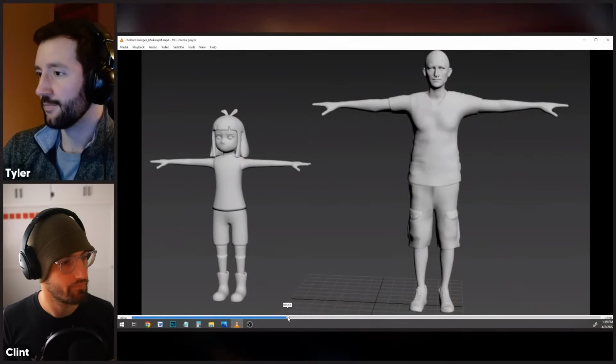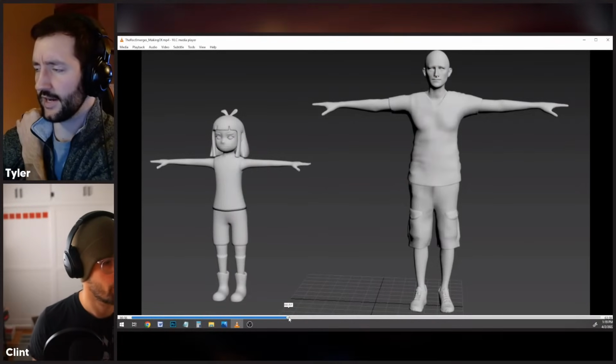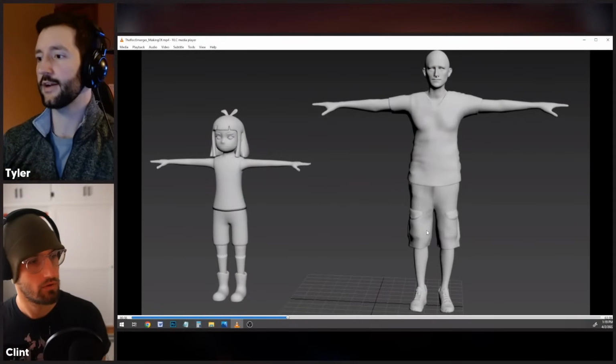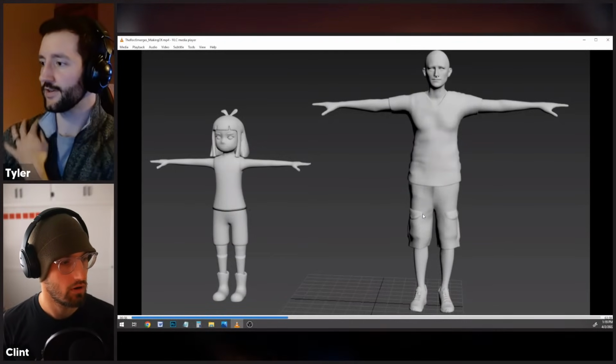Downloaded some characters. These are pre-rigged Mixamo characters. I did that so that I can keep all the skin weights, and I can adjust the model, but I can always transfer those skinning weights back on. So things like the shoulders and like.